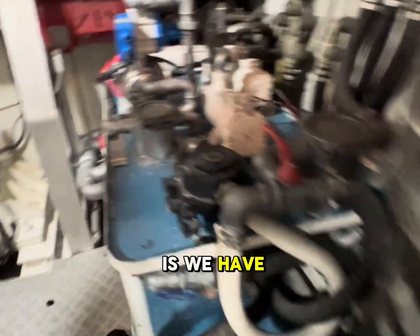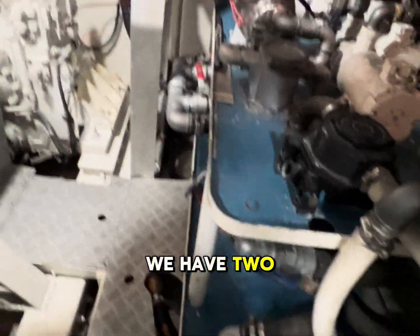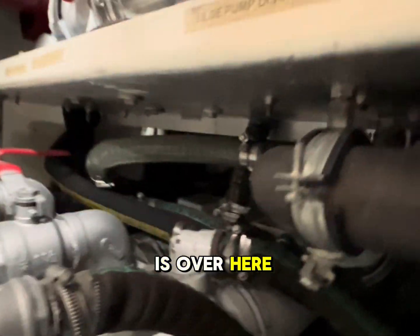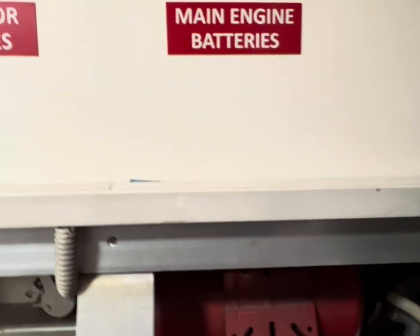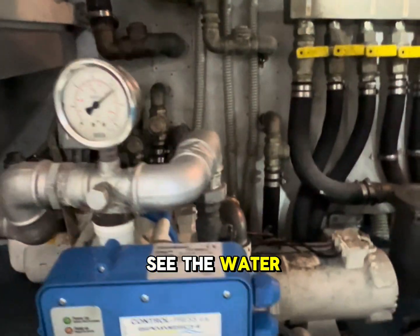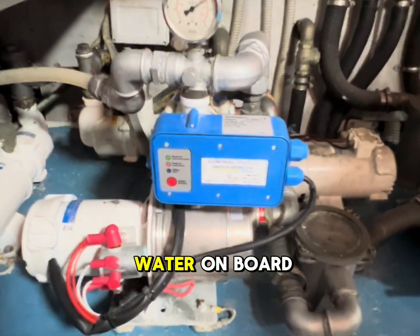The other thing is we have spare pumps. Let me go there. We have 2 spare pumps on board actually. One of them is over here. Where is it? Oh, it's back over there. And another one is in the lazarette. Now I can see the water pump just turned on. Somebody is using water on board.